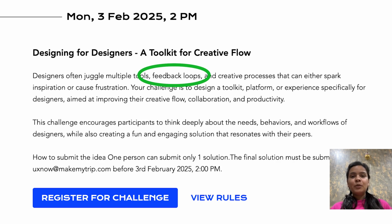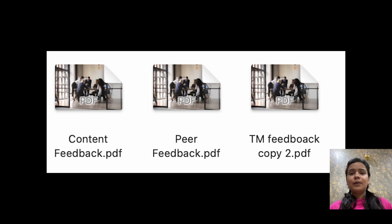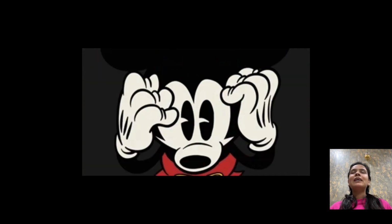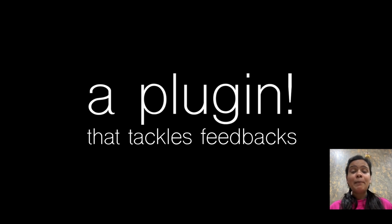We often juggle between multiple feedback loops while working with clients, companies, and whosoever. That thing related to me, and I thought of building a plugin kind of a thing to overcome this challenge and make this process easy for the designers.